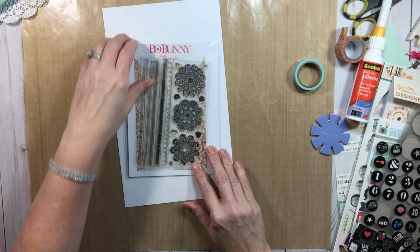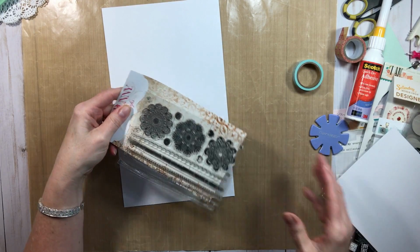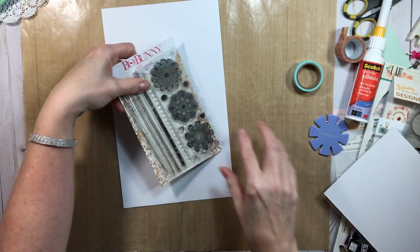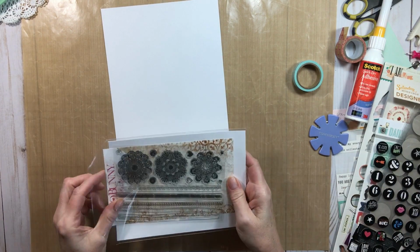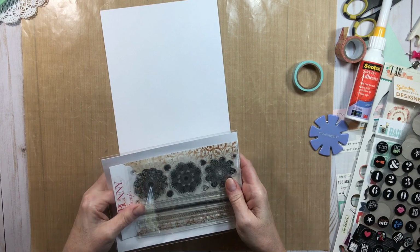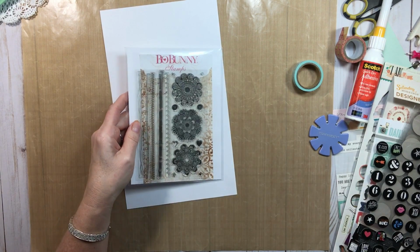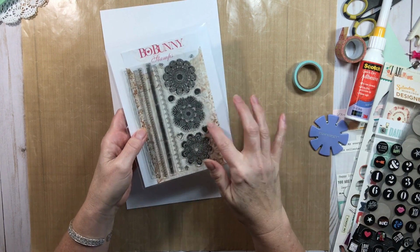Then the other option is to use stamps that have the stitching motif. And I've talked about these before. This is just a beautiful stamp set. And if you can find it, grab it. I'm telling you, grab it. Don't think twice. Even if you have to pay full price, this is a wonderful stamp set. And since Bo Bunny no longer manufactures, I say if you can find this.